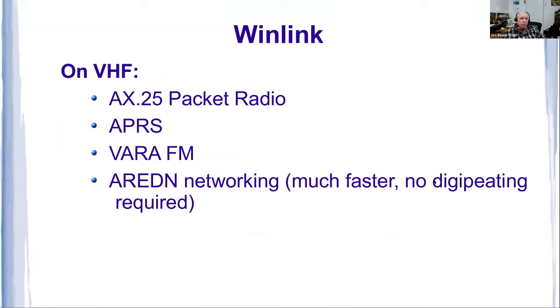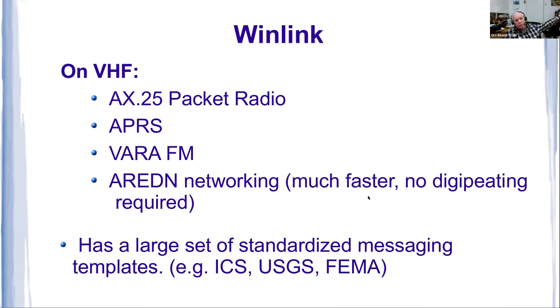On VHF, again, packet radio, APRS, VARA FM, and AREDN networking, which is obviously not much faster, but the cool thing is you don't have to specify your digipeaters. It knows the route to the post office. And if you're not familiar with WinLink, it has a large set of messaging templates from the ICS, USGS, FEMA, and there are a lot of state-specific ones too.